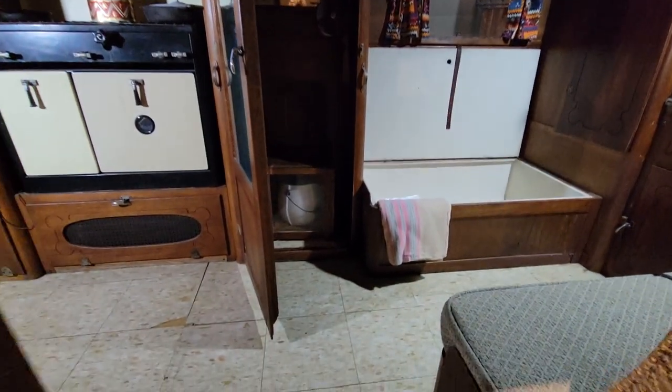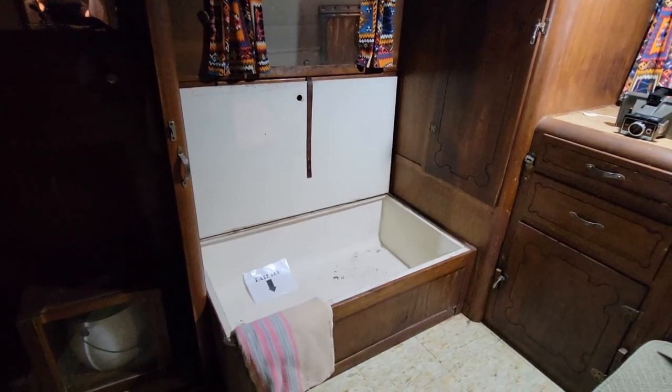Alright, we've been checking out different travel trailers. And this first one we saw that has the bathroom installed. Yep, those aren't pecans. That's a pecan and a bathtub.